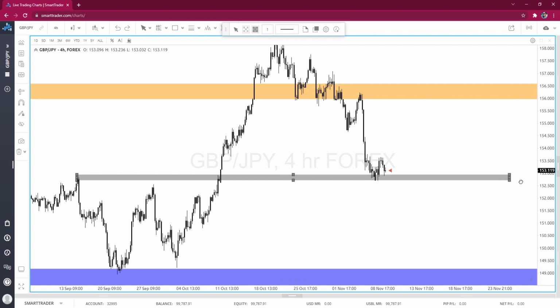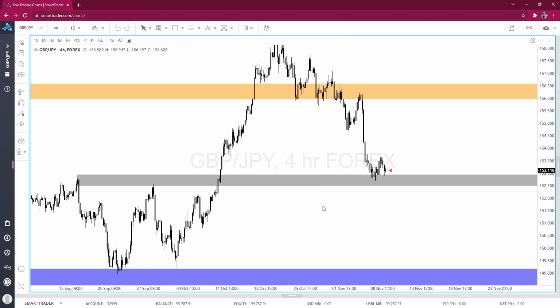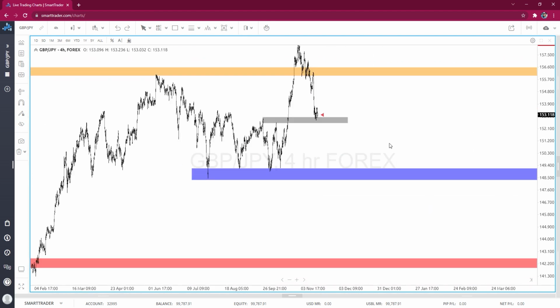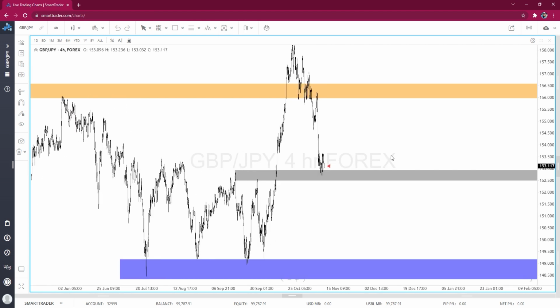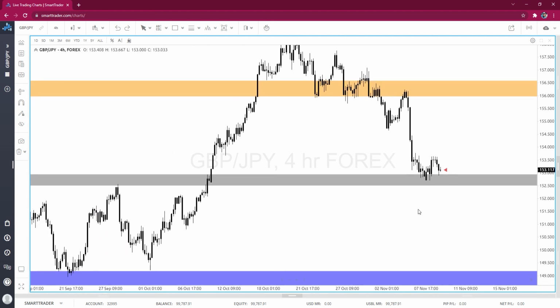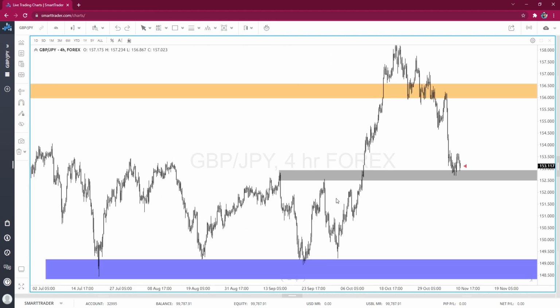Because this is 4 hour information. Let me stretch this down. And let me push this across. Okay. This looks like a fib sequence right here on a larger time frame.